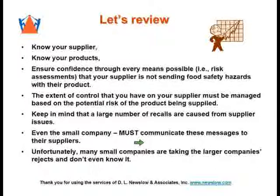But because they're small, they think, well, this is what we get. This is what we have to deal with. Unfortunately, many small companies are taking the larger company's rejects and don't even know it. It happens a lot. It may not be a food safety issue. It could be a quality issue. But it happens, so you need to protect yourself.